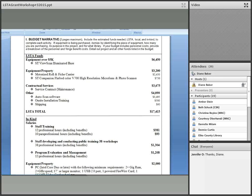So what would that look like? This is one version where the applicant took all the LSTA funds, did the categories, and identified the specifics for how the funding was going to be utilized. So first, LSTA funds, they were going to buy an item that was over $5,000. So I have that information there, some very specific information listed out, and can see exactly where the federal funds will be going and how I got to that total.